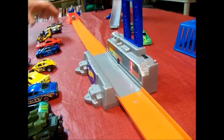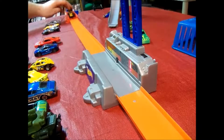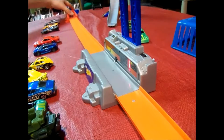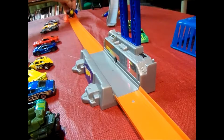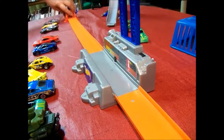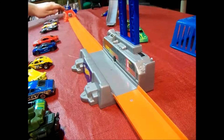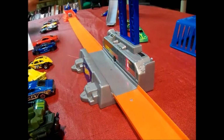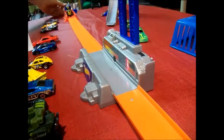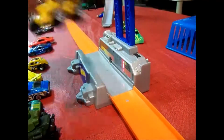Up next is the Grass Chomper. This could be a slow one, but we'll see. Well, it didn't really go down the track, but it flew over it. Yeah, this one might not be able to qualify. Yeah. Well, we'll see if I can adjust it a little better. Yeah. So I guess the Grass Chomper is out.